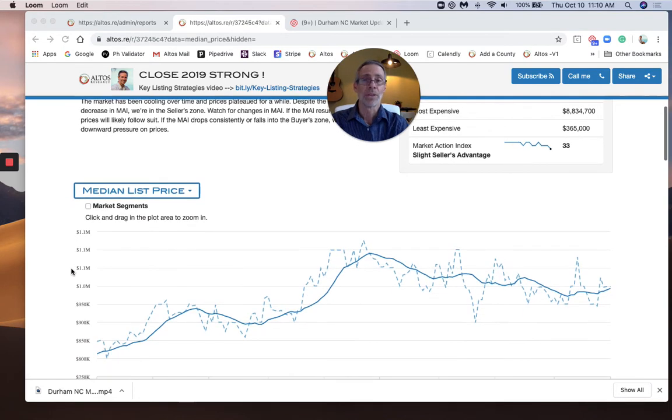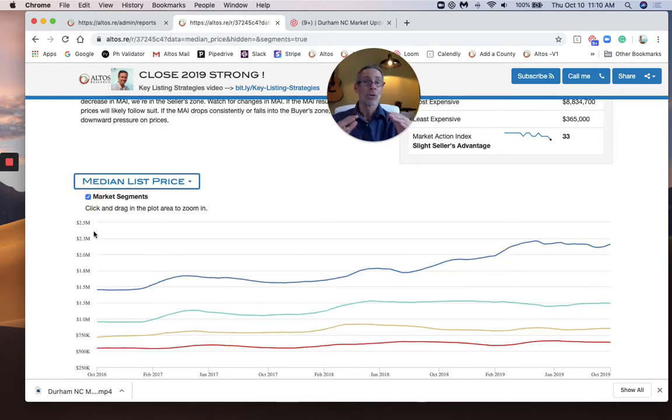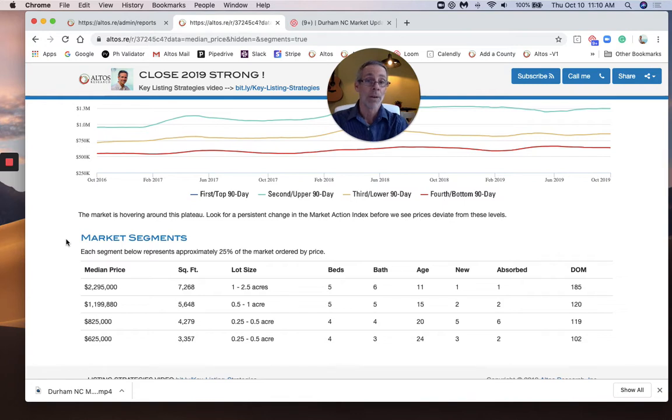Down here, we're looking at the 3-year historical chart. What's interesting about this one is I'm going to break this out into what we call the market segments. The market segments allow us to take a look at the different price ranges. They are displayed down at the bottom of the report. What we've done is we've taken the inventory, sorted it from highest to lowest price, all the active listings, and then we break them into about 4 equal groups.